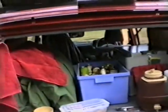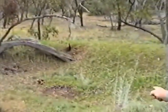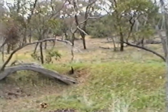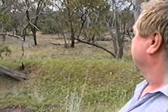I forgot to turn the fan on the car. I left the window down. But this is obviously the soakage here, and it's called Rabbit Island Soakage, and it's really in the middle of nowhere, in the middle of Mount Rescue Conservation Park. So, well, I think we're going to have a good night here, and we'll see what tomorrow brings. Yes, rather good spot, I think.